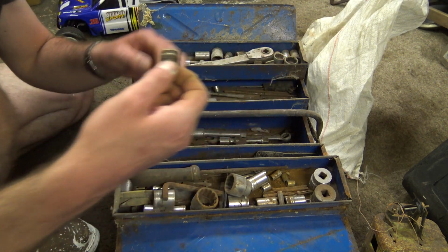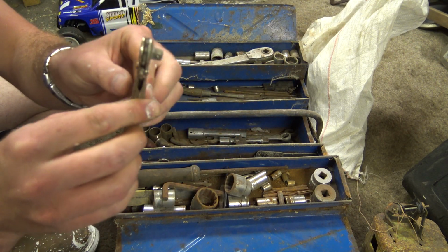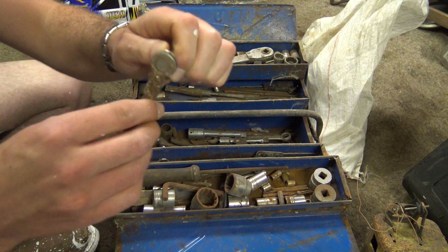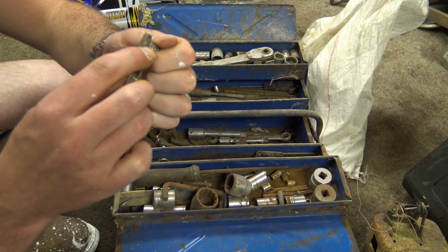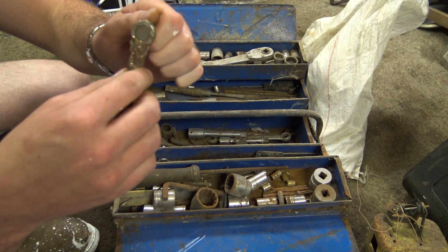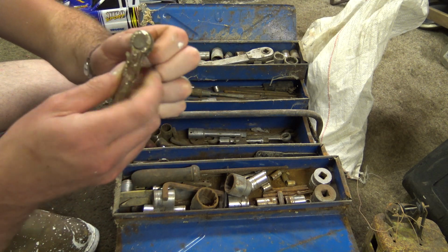It's got a mini little ratchet. A teeny tiny little ratchet. Look. And needs oiling up. We'll oil that up and that'll be alright. Look at that. How do you change it like that? Only works one way. Give it a bit of oil and it'll probably be alright.